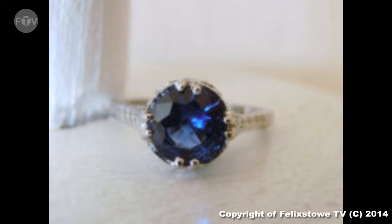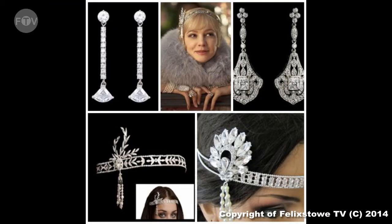Yeah, I love that. That is gorgeous, isn't it? And here I've sort of gone away from rings. We've got earrings and headbands just to show brides that there are different things out there. Oh, isn't that stunning? So again, a lot of ornate work going on in the metalwork. That is beautiful. Do you see much of that? Well, if you want to find it, it's out there.